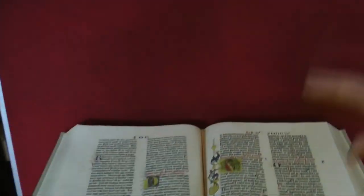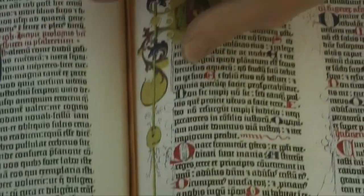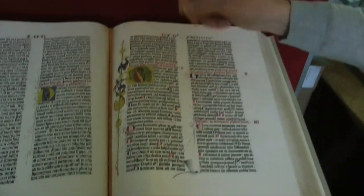And one of the key things that was printed on it was the Gutenberg Bible. It had to go through a number of printings. So you have the black printing, then you have the red printing, and then somebody had to come in and do all the fancy writing as well. It took a number of years to print the whole Gutenberg Bible. Very expensive Bible.